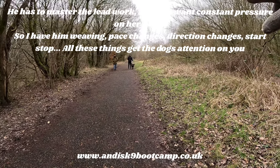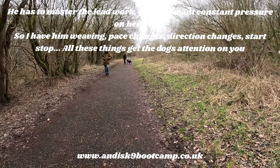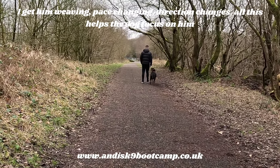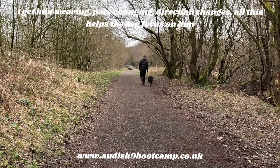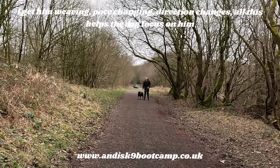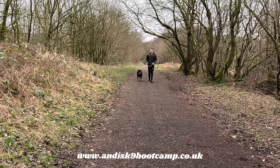Look, her tail's still come up, you see. So she's still a little bit uncertain, but she didn't react. So that's good. Bring her back down again. So now for the video, I've got them doing different paces of speed. So he's doing a slow walk, a fast walk, a start, stop. And look at the attention. Good girl. Look how she's looking at him now.